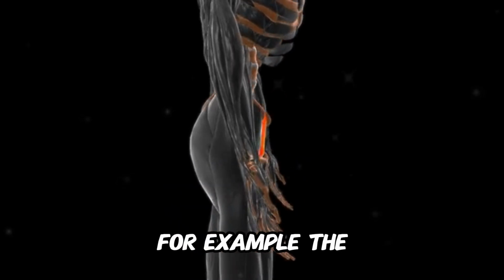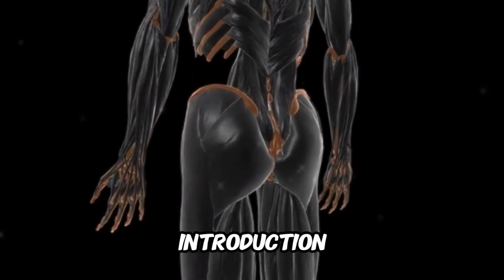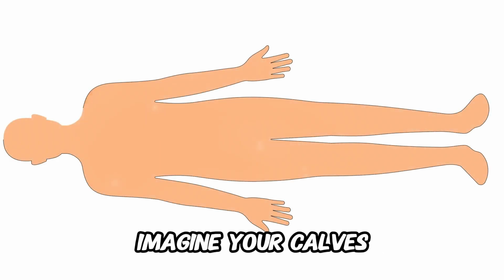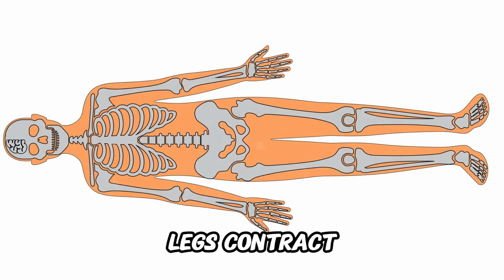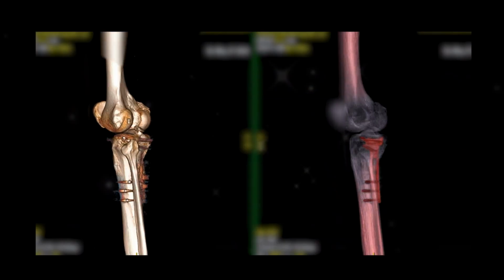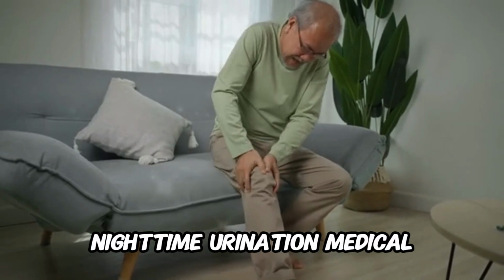For example, the first movement, which we'll call the calf pump reset, is an easy introduction that doesn't require stretching or straining. Imagine your calves as soft pumps. When the muscles in the lower legs contract, they help push blood and fluid upward instead of allowing it to pool around the ankles. This function is important at night because fluid that sits in the legs all day can shift back into circulation after lying down, potentially contributing to more frequent nighttime urination.